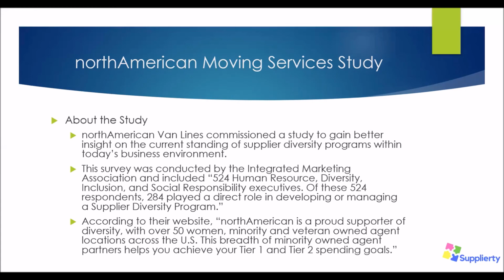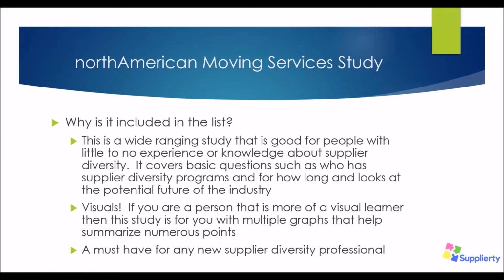As you can see, the next point just reiterates what I already spoke about, which is the reason why they conducted the study was just to learn a little bit more about the supplier diversity industry. Because they did that, it actually got some really good results. For this one, the first point: wide range study, really good for people within supplier diversity who are a little bit newer to the industry. It does cover some really good basic knowledge.